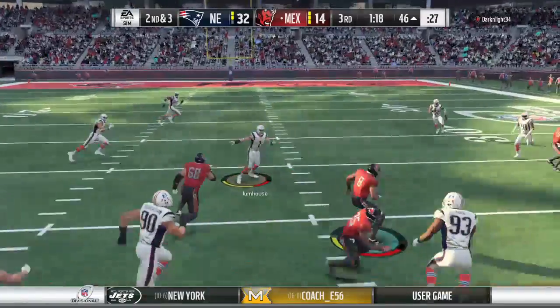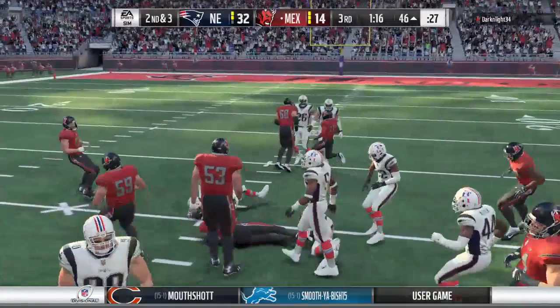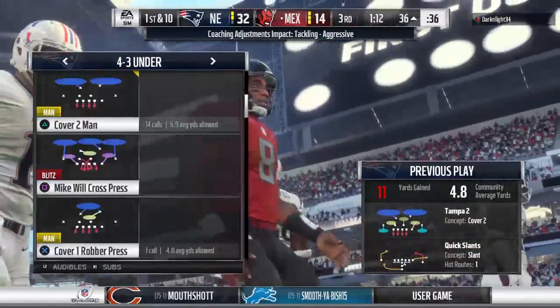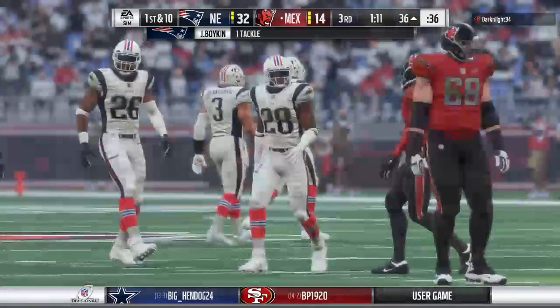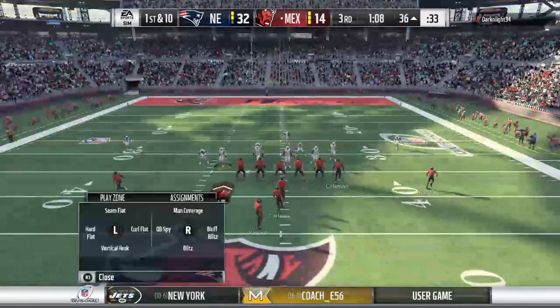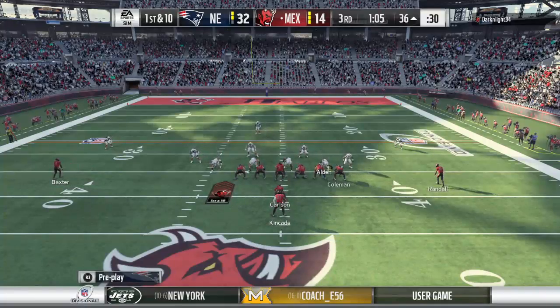Dancing to his left. And he's brought down. Nothing open downfield. He keeps it himself for 11 and a first down. Offensively, they liked their situation, so they tried to take a shot downfield, but no one was open. So it was tuck it in and run time, and he picks up a first down.